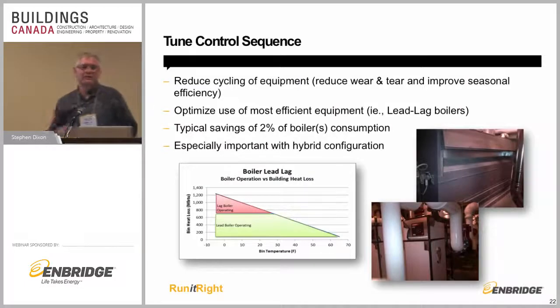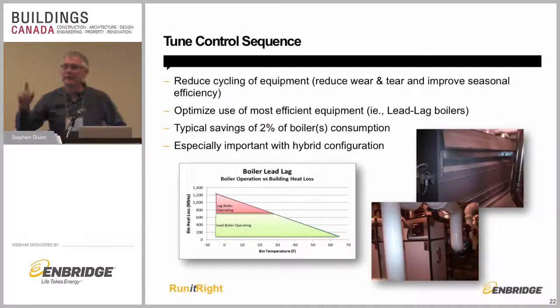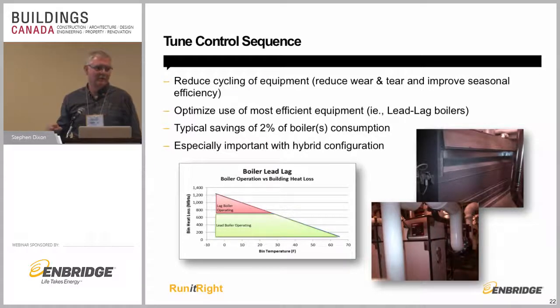All right, so I'm just going to run through a few of the measures that we found. Again, this would be part of any good building automation system training, right? Tuning a control sequence. Okay, so we've got two boilers. We want to make sure that they're sequencing in against the load properly. I've got two nice new condensing boilers in our church, and they're both sitting there going back and forth. That's cool. But what if I have a non-condensing boiler and a condensing boiler? How do I sequence that?